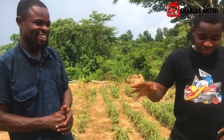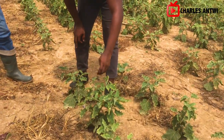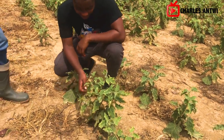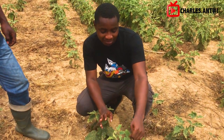Okay. From a layman's point of view, I understand it. So you have a normal garden egg plant like this, and let's say you graft it with pepper. Chili pepper. Yes. So it will be growing with the garden egg, and then you also have chili pepper growing on it. Sure. Even though it's a garden egg plant like this, you have chili pepper also.